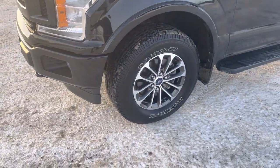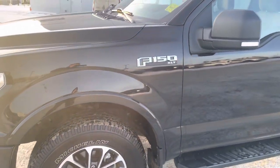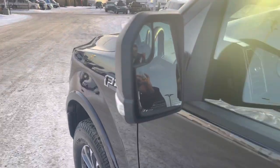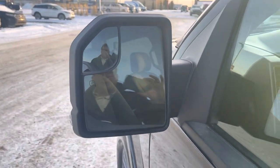18-inch aluminum alloy wheels are super stylish. See the F-150 XLT badging there. The mirrors have a signal light built right in them. They're also a dual convex mirror, and they are heated and power.